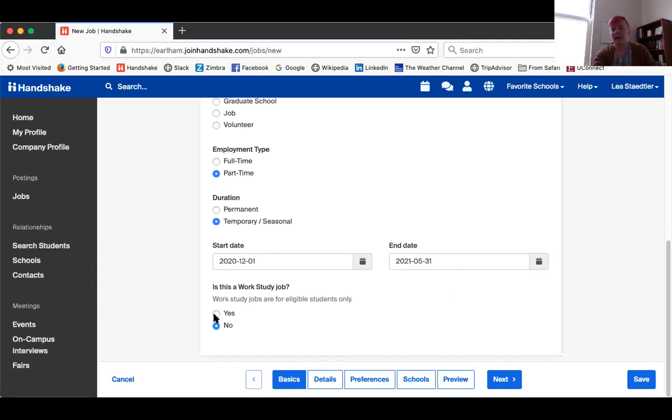Then work study. Generally pretty much all of our jobs on campus should be work study positions, because those are positions that are partially funded through the federal government. So Earlham is not fully paying the full salary. And it provides students that have great need with additional funding for their studies, for snacks and whatever.